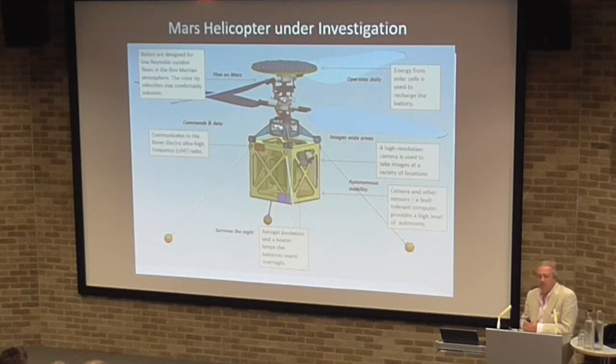The lifetime of operations is about 3 minutes. It's sized for 6, but in that 3 minutes, it can survey an area which is 6 times broader than the rover can look at from its single mast-based optical system.